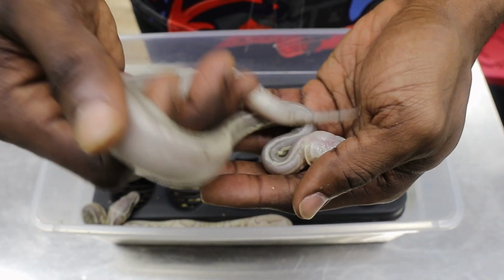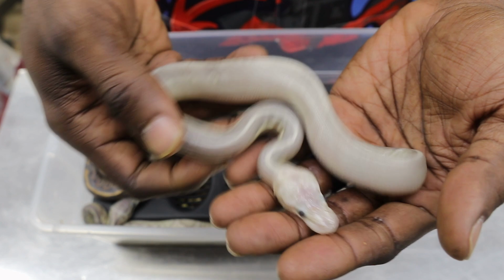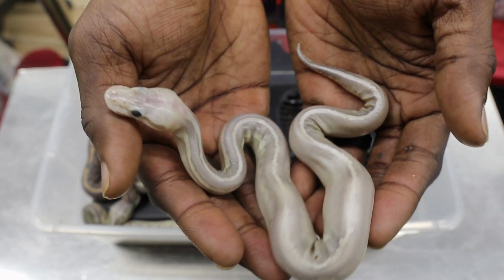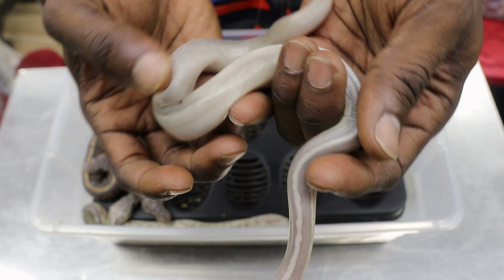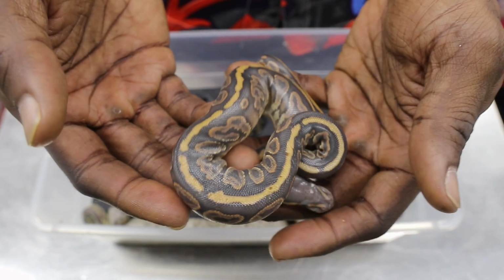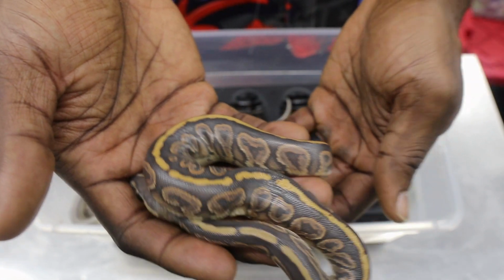So clutch one of 2024. Beautiful healthy babies. Skunked us on the odds. We got 3.1, and all of these little ones will be available if you're interested. They have not had meals yet. Obviously, we're about to get them all feeding. We get them on hopper mice first, and then we'll get them onto rat pups. We feed them really good every week. So next week they'll be offered, after they shed. We offer after they shed first.